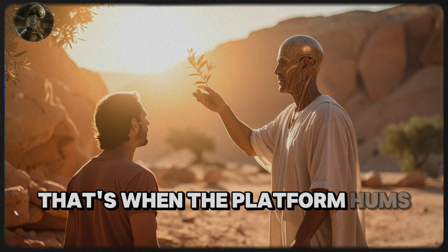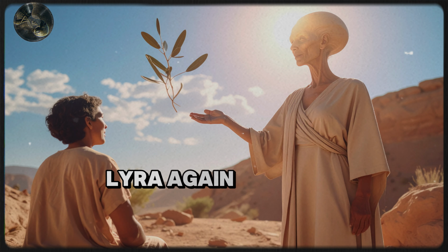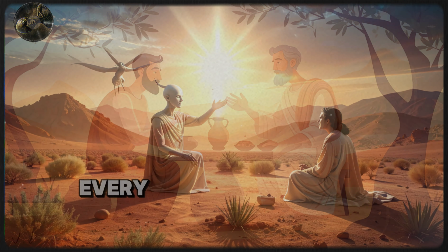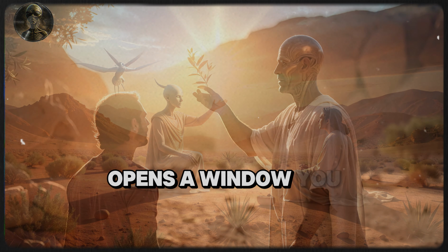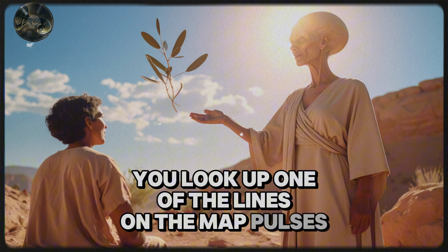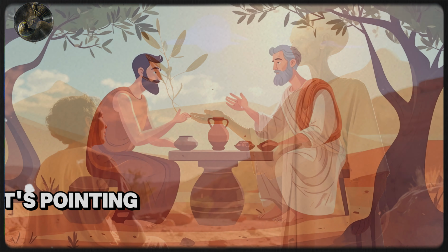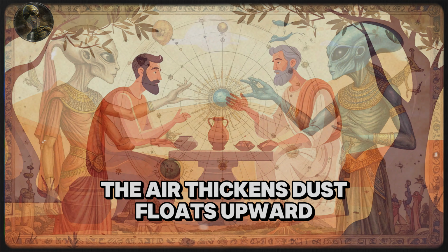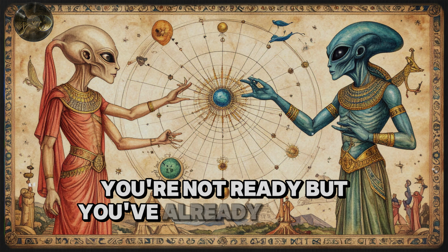That's when the platform hums. The star map shifts. A constellation begins to form, Lyra again. The same alignment from the spiral corridor. You remember Kaliva's theory, every 13,000 years, Earth tilts just right, opens a window. You just stepped onto the sill. You look up. One of the lines on the map pulses, a bright white thread. It's not connecting stars. It's pointing, drawing something closer. The air thickens. Dust floats upward. The temperature drops. Something is coming. You're not ready, but you've already called it.